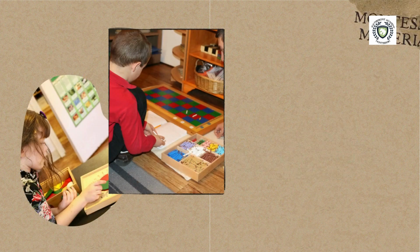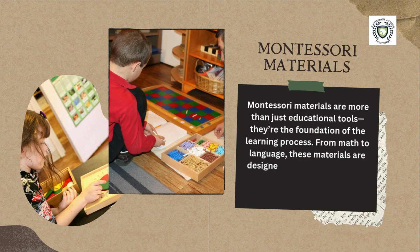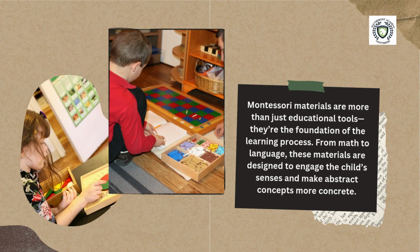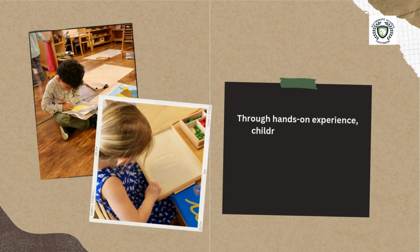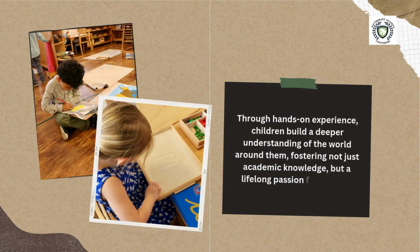Montessori materials are more than just educational tools. They're the foundation of the learning process. From math to language, these materials are designed to engage the child's senses and make abstract concepts more concrete. Through hands-on experience, children build a deeper understanding of the world around them, fostering not just academic knowledge, but a lifelong passion for learning.